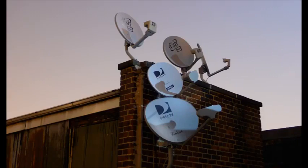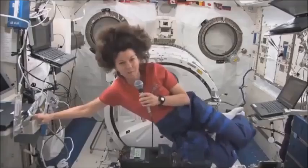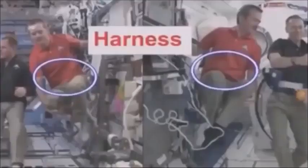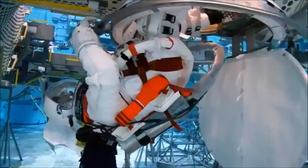NASA has been caught using camera trickery with the ISS space footage and using multiple green screen effects with astronauts in harnesses to fake the appearance of zero gravity. Bubbles have been caught floating near astronauts, and NASA even admits that they do training in underwater facilities.